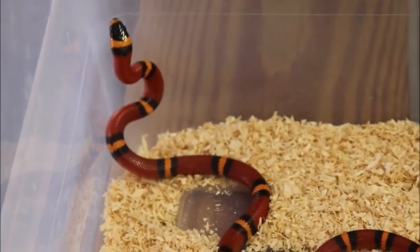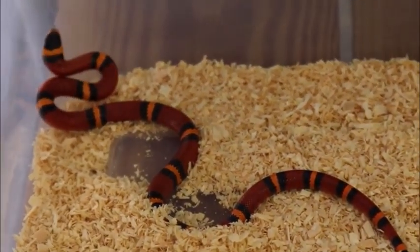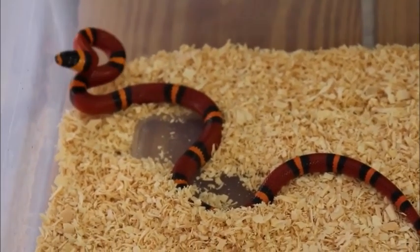There's an old saying, most of you are probably familiar with it: if red touches yellow, it can kill a fellow, but if red touches black, he's a friend of Jack, or venom lack. You'll notice here on the non-venomous Nelson's milk snake that the yellow does not touch the red. But if this was a venomous snake, that would not be true. If it was venomous, the red would be touching the yellow bands.